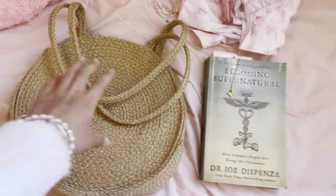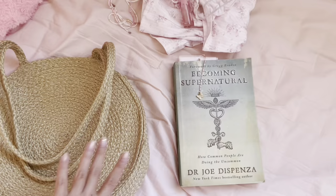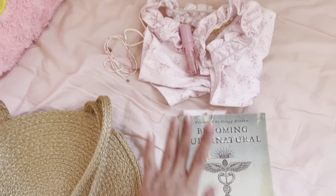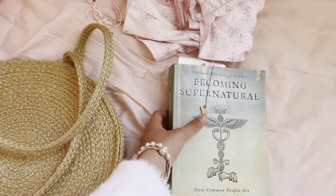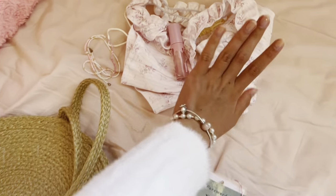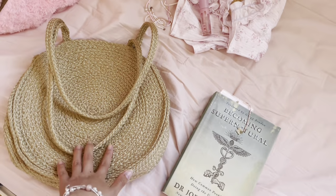So this is basically the beach bag that I'm gonna be taking with me. And I also just put some other things that I'm gonna take with me to the beach and also to the city. So I have a book that I'm gonna read there, and also some clothes and some other random stuff that I'm gonna take with me.